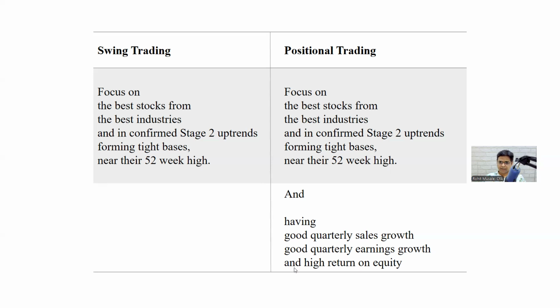Okay, and high return on equity. What do I mean by high return on equity? High return on equity means a minimum of 17% return on equity. This comes directly from William O'Neill and company. They have done extensive research on this. So in short: recent two quarter average sales growth 40% or more, or recent quarter EPS growth 40% or more, and high return on equity.